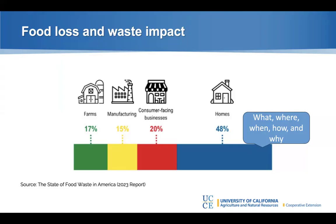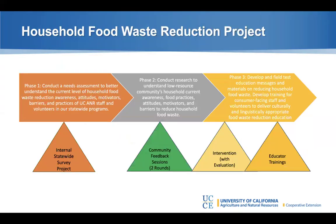So the purpose of our project was to figure out what, where, when, how, and why this happens, and then develop a program to address it. So our project was done in 3 phases. I joined in the second phase.